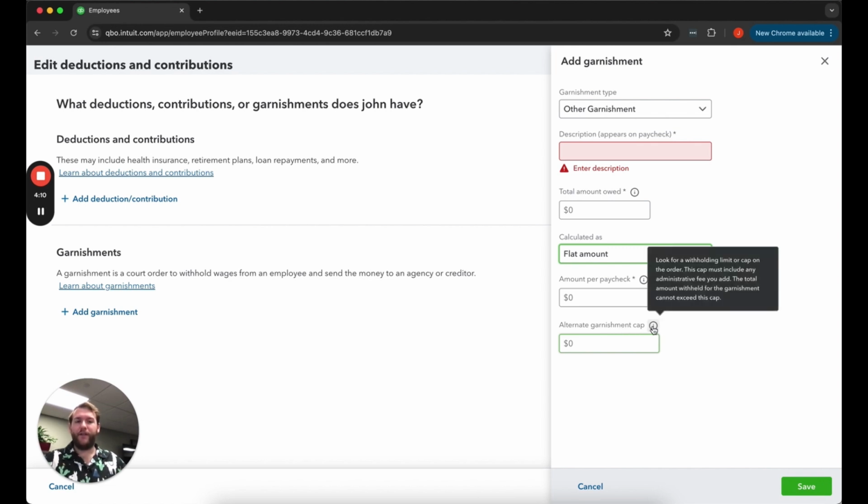And then the alternate garnishment cap. This is going to be a lower limit that may have an alternate cap. It may give you a little bit lower, but it's not always on every single garnishment here. So again, refer to that letter, and if you're ever confused or ever unsure, you really want to talk with or work with an accountant, an EA, a CPA, a payroll specialist, someone there to help interpret that letter for you.